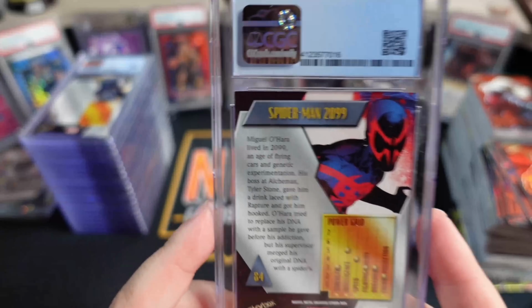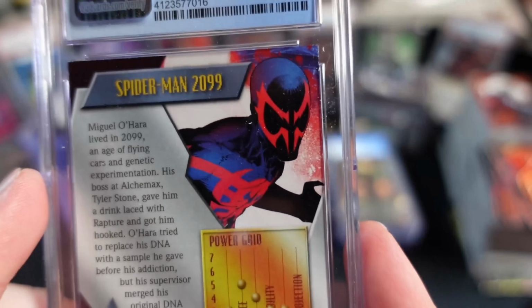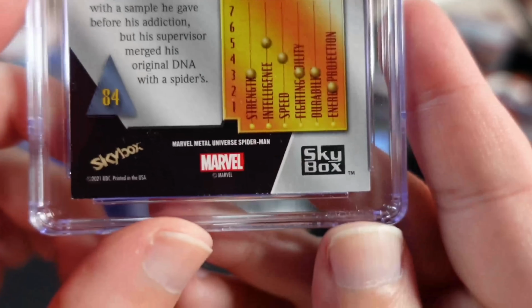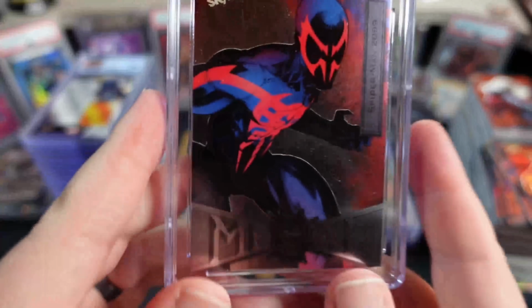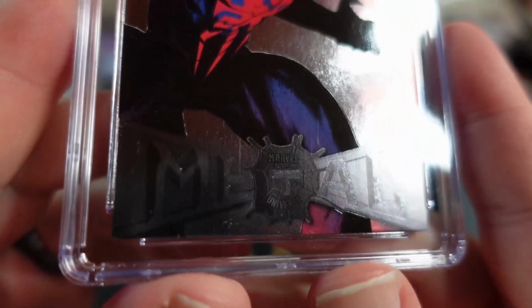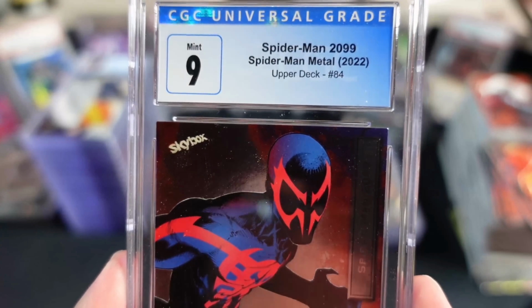Here's a Spider-Man 2099. Same thing. We could see a bunch of white there on that back corner. A little bit on the top. A little bit down there. Front doesn't look too bad. And that got the mint 9 as well.